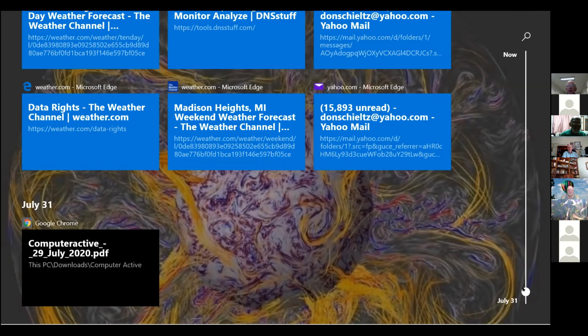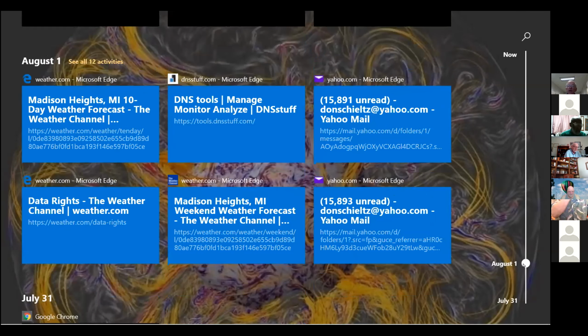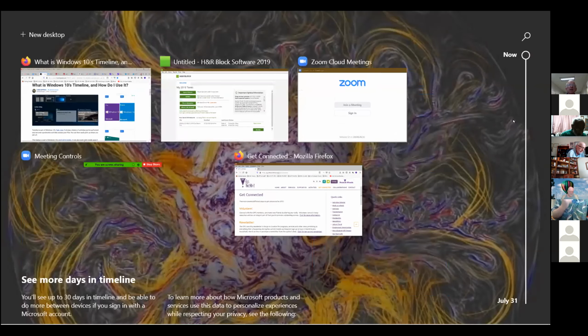How do you get to that again? The Windows key and the Tab key. Hold the Windows key down and hit Tab. The Tab key is at the left end of the keyboard, the third row down on mine. Hold the Windows button down and hit Tab. The Tab key is at the left end of the keyboard above the Caps Lock key on mine. It says Tab on it. Hold the Windows key down and just touch the Tab key once, and you should get this similar display here.